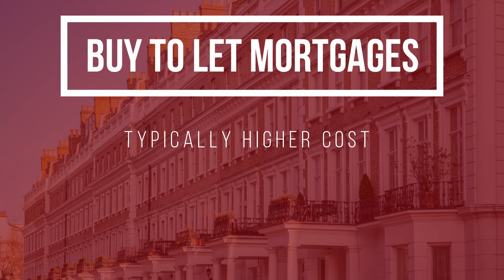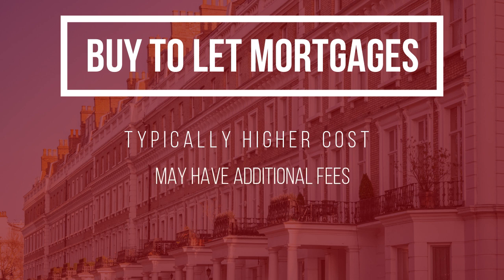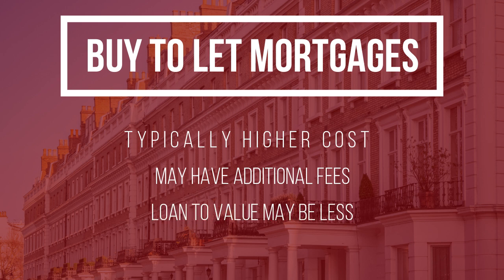Buy-to-let mortgages typically will be at a higher cost than your owner-occupier mortgages. They might have additional fees. The loan-to-values might be less. And why is that? Because it is perceived as a greater risk, because the bank is reliant, or you are relying, on the rental income that will come off of that property to pay that interest expense.